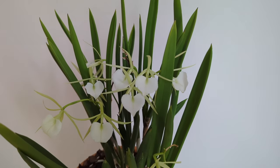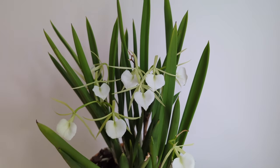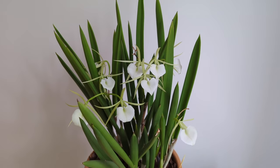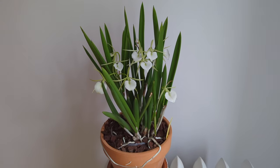Some have faded, but a lot are still hanging in there, and it's because I up-potted this orchid, so I know that I didn't disturb the root system really, and I think that the next time that this blooms, I'm going to get an even better show. So I really wanted to show you guys this one because I really like it too.